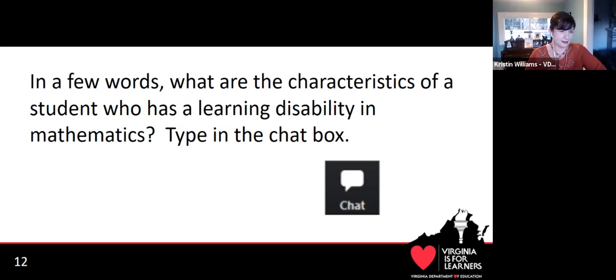Slow processing, yes. Difficulty with systemic... Oh my gosh, I can't even say all these at once because you guys are going so fast. But yes, all of these things you're typing. Working memory, slow recall, computation, difficulty remembering the steps, not making connections, difficulty with memorizing facts, weak number sense. Yeah, you guys have it. I think I can probably just skip the next few slides because I see lots and lots of characteristics that you've all noticed.